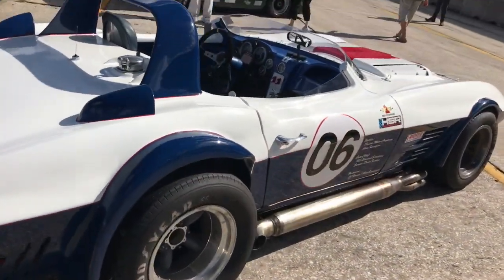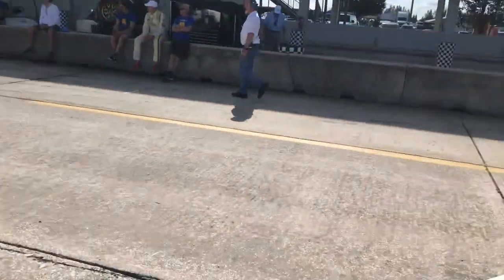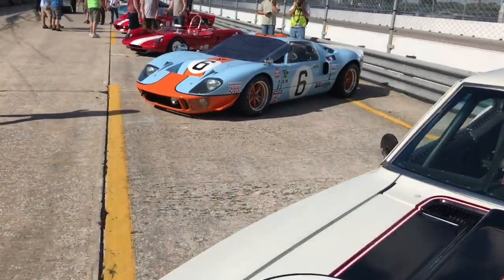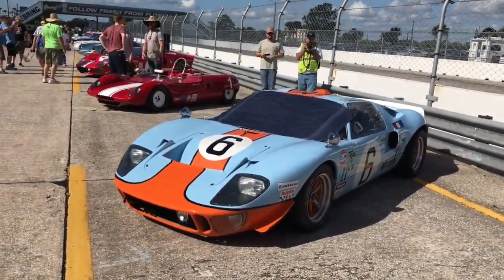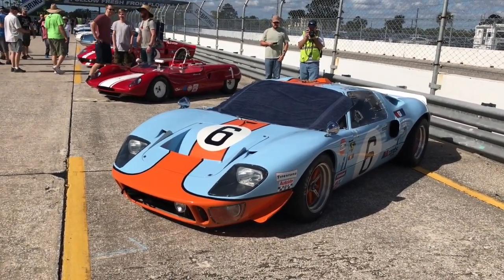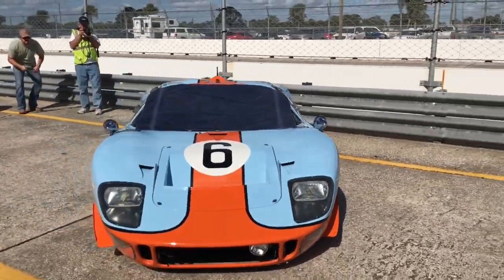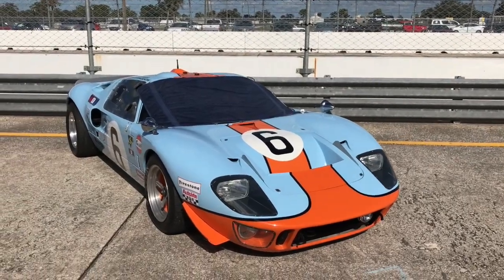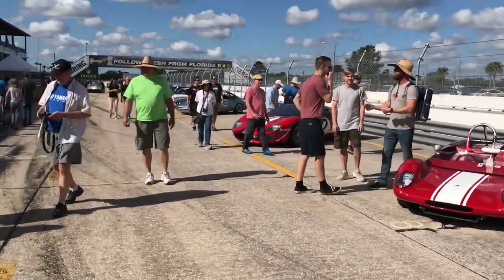Out on the circuit, make your way down to our pit lane where our grid has already been formed, and what a sight this is. We've got lots of excitement down here. Let's take a look at the GT40s. I'm telling you, Ford totally kicked Ferrari's ass with these GT40s, and it's all because Enzo was going to sell the company, and then he backed out. So thank you, Enzo, for backing out on the deal. We get these awesome pieces of machinery.